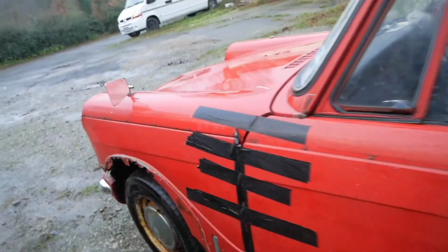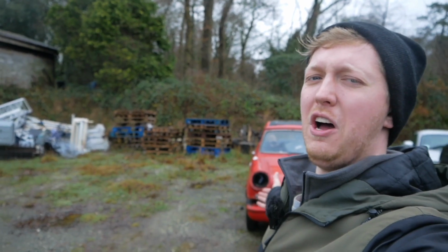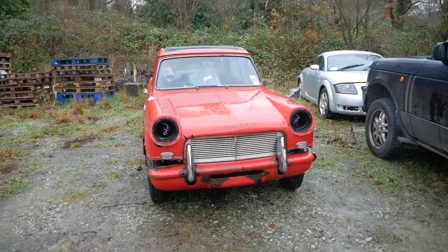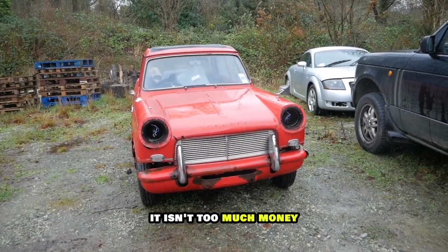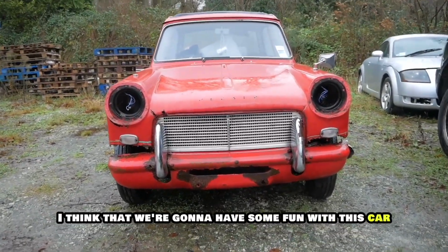But no, I have just bought this for a fair sum, I would say. Because yes, I've just bought this Triumph Herald 1250 for £450 delivered to me, and I also bought some extra parts for it for 40 quid as well. This car now owes me £490. And while that is quite a lot of money, it isn't too much money. I think that we're going to have some fun with this car.